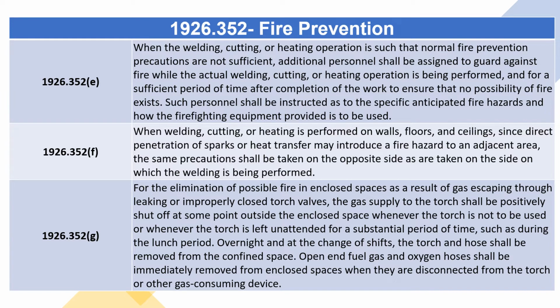1926.352 G. For the elimination of possible fire in enclosed spaces as a result of gas escaping through leaking or improperly closed torch valves, the gas supply to the torch shall be positively shut off at some point outside the enclosed space whenever the torch is not to be used or whenever the torch is left unattended for a substantial period of time, such as during the lunch period. Overnight and at the change of shifts, the torch and hose shall be removed from the confined space. Open-end fuel gas and oxygen hoses shall be immediately removed from enclosed spaces when they are disconnected from the torch or other gas-consuming device.